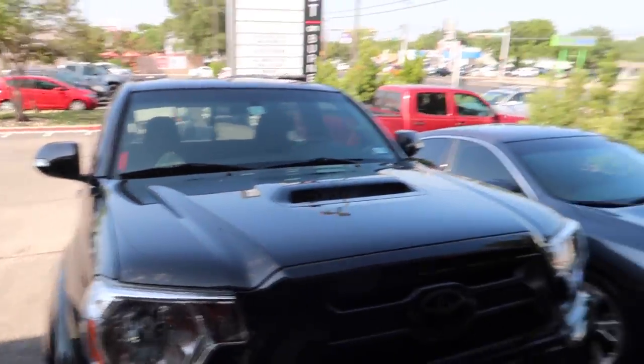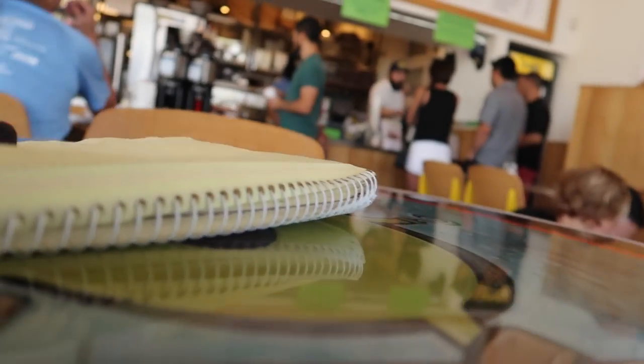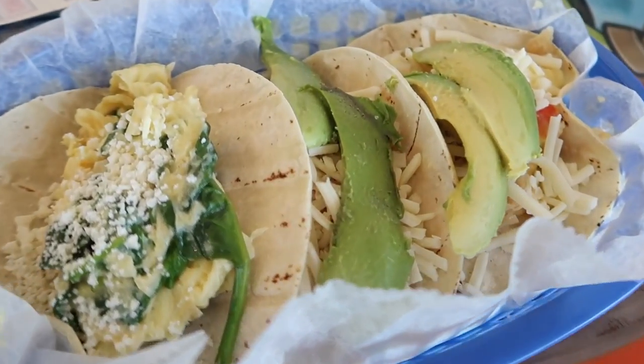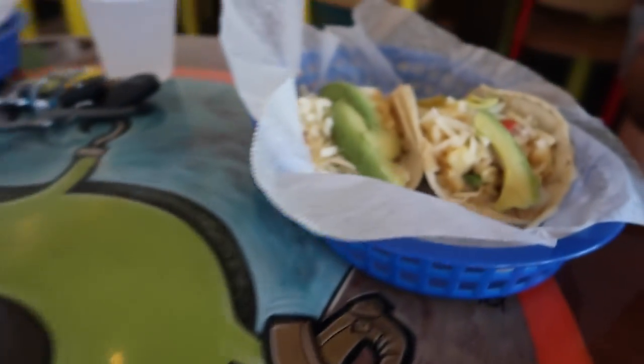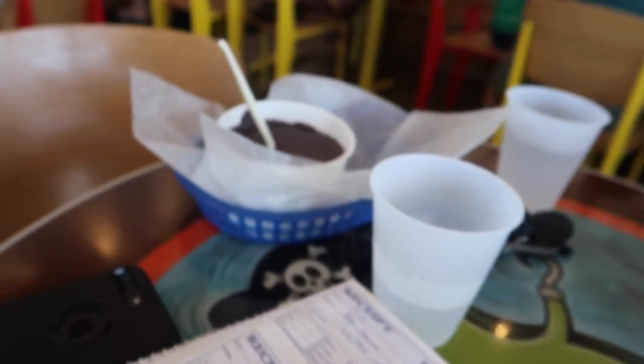Just parked, front spot. Front spot, E-Money. Right, so we're here at Taco Deli. It's pretty busy, but the inside room is pretty good. So we're going to order some food and we'll see you in a bit. All right, our tacos have arrived, man. 3D vision right here. Look at this. Keeping it really healthy. And we got some beans too. Taco Deli is done.